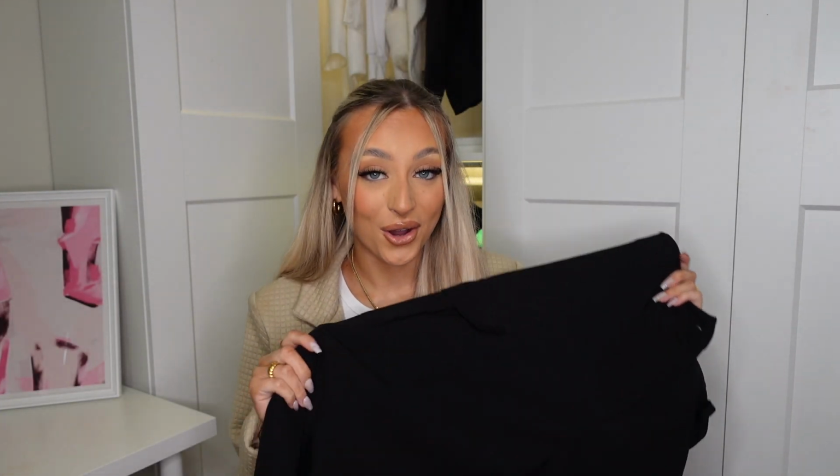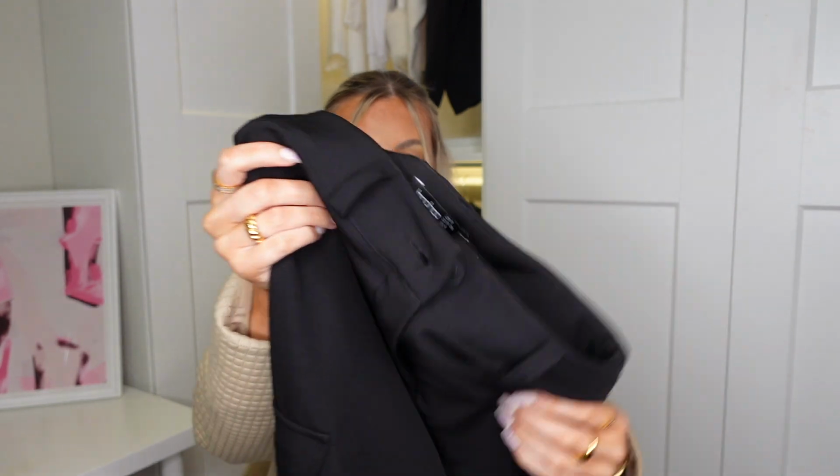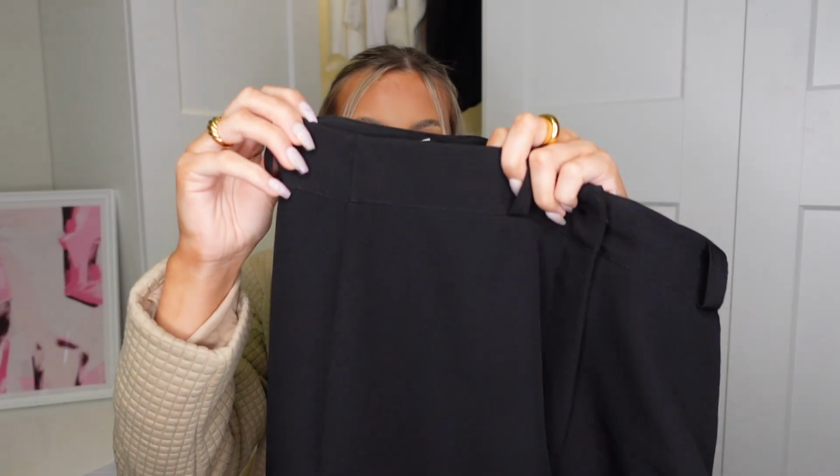First up, we have these cargo wide leg suit style trousers. I've got the cargo style pockets on the side. They are, like I say, a suit kind of trouser moment. Super wide leg. I will say that these are on the longer side. I am 5'7". They're just everything I've wanted and more. I do also have belt loops, but how can you not want a smart pair of cargo trousers? It's just fantastic. They do also do these in two other colors as well, which we love.